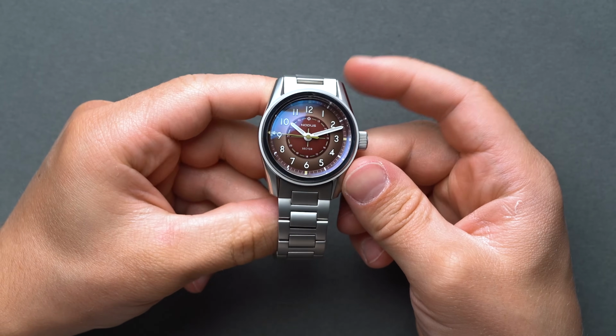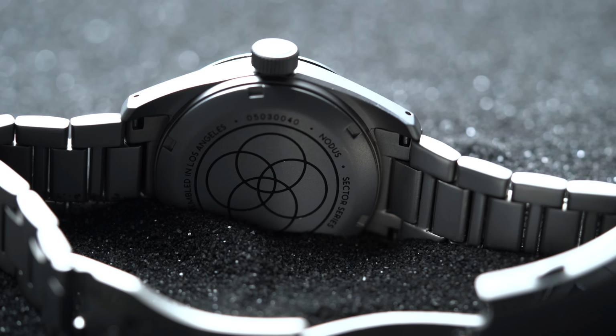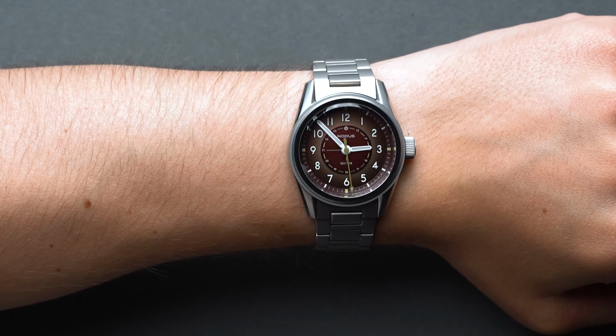In terms of accuracy, the movement has been regulated by Nodus themselves, so you can expect anywhere between plus or minus 10 seconds of deviation per day. But after wearing it on the wrist for some time, we think that number is probably a bit lower.